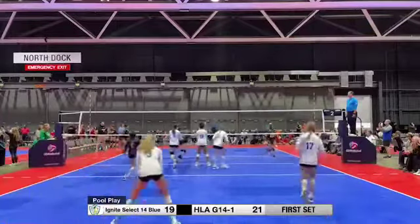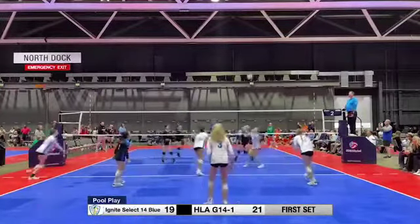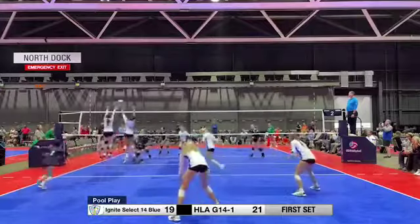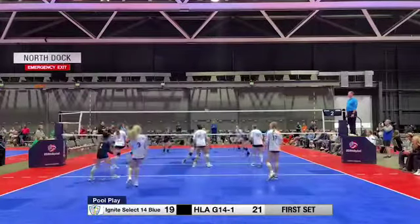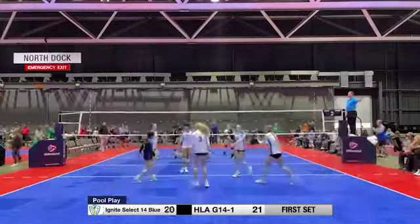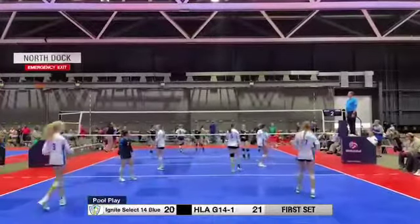Macy with the serve. HLA gets it up. They're going to set up there. Oh, they push it over. Macy with the pass to Kaylin. Kaylin out to Girona. Girona with the tip. HLA is there. They're going to set up their backside hitter with the tip themselves. Kaylin hits it up. Girona hits it up. Cameron hits it deep. HLA gets it up. They're going to set up their back row defender this time, who hits it too low into the net. Point Ignite. Ignite now only down one.